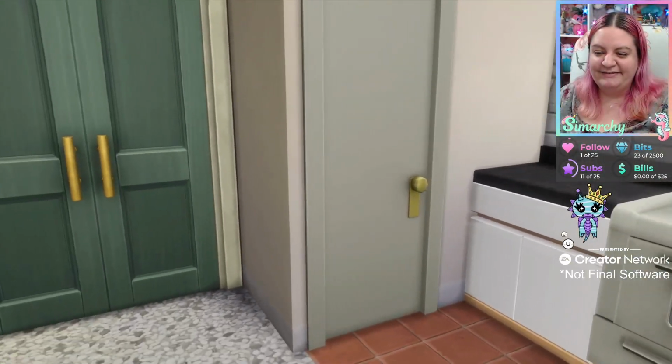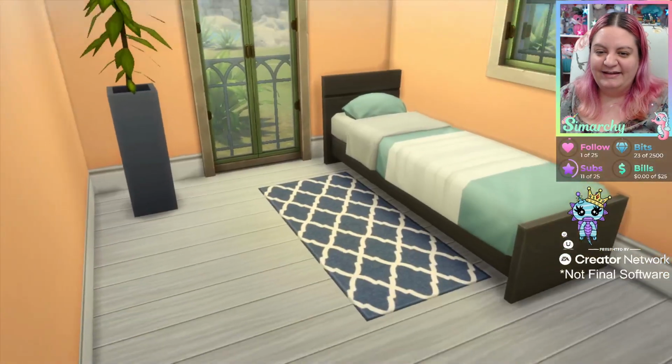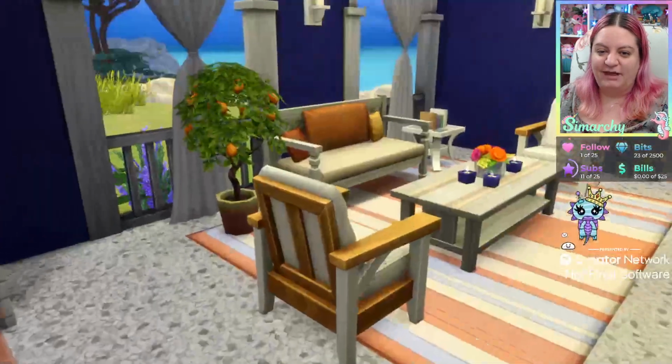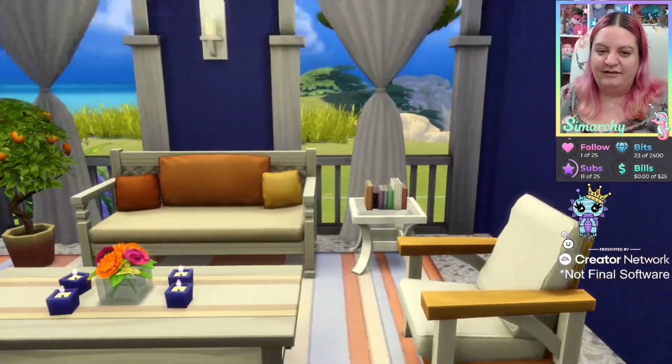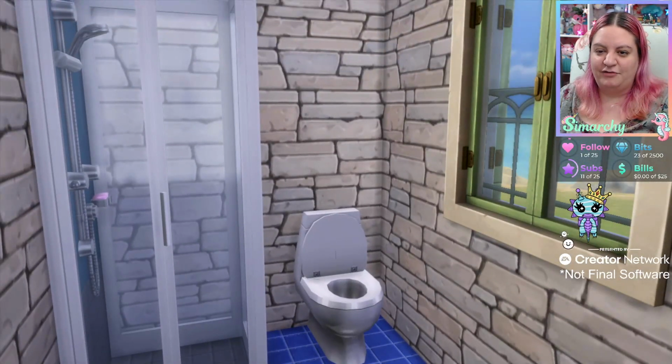It's so cute. Hi, Acorn. Good morning. Aw, the tiny little bedroom. Oh my gosh, I want to renovate this house. It doesn't need a renovation, but I want to renovate it to my taste so I could live here. Oh, it's so pretty. Tiny, tiny bathroom. Oh my god, so cute. Love the blue tile and the stone wall.